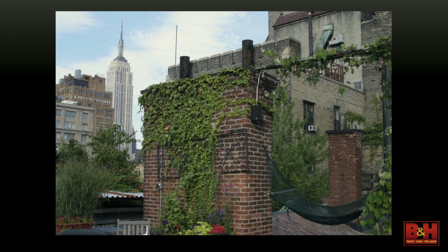One of the benefits of moving in, even though I didn't have a big suite, I had the roof. And I could see the Empire State Building in the summer, which was wonderful, of course, until the hotel was taken over in 2011.